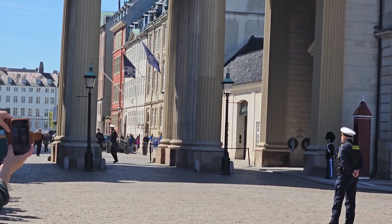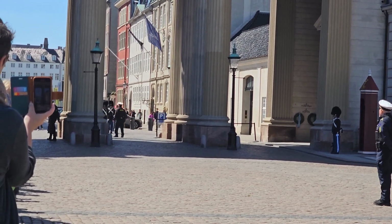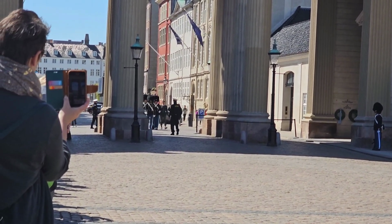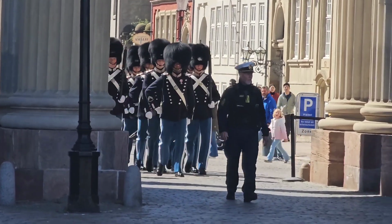And now you can see the other guards, the second batch of the guards. I'm not sure, but they are the ones assigned to the other parts of the palace.